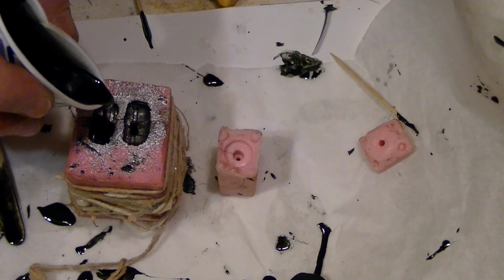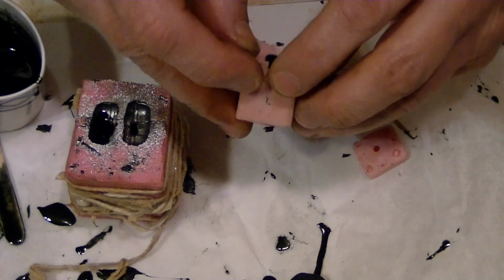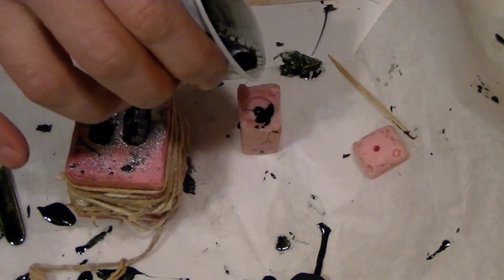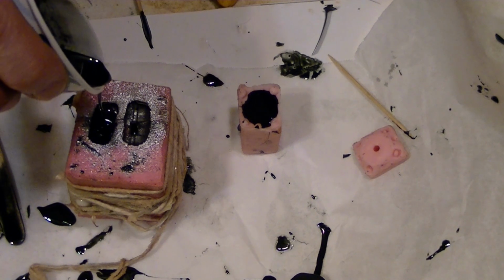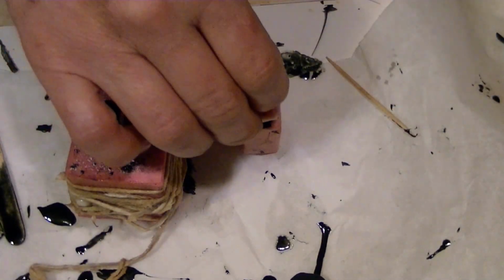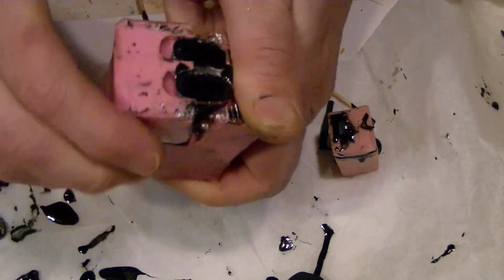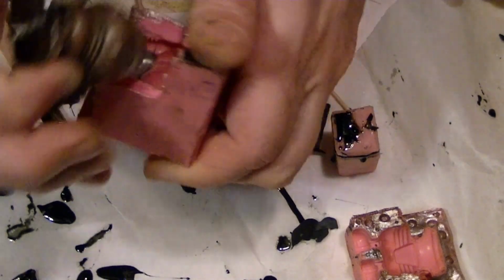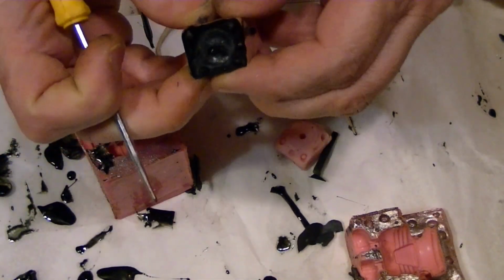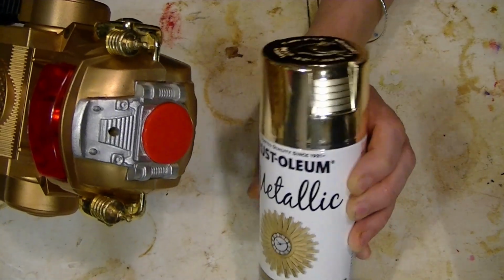Since I can't just mix up a tiny little bit, I'm making some robots as well. And I also cut a slit in it, so I'm having a hard time getting them out. Plus that makes it less bubbles. I painted some of these gold with this stuff. That looks pretty good.